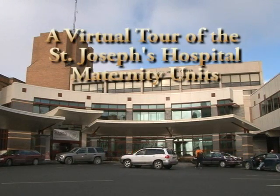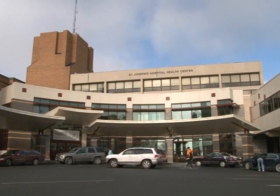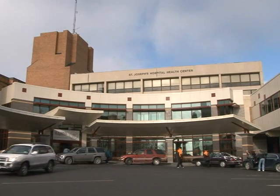When you are in labor, you come to the front of the hospital, park in the front where we offer valet parking till 9 o'clock at night. After that, just leave your vehicle there and enter the hospital, and later we'll make arrangements for you to move your vehicle.